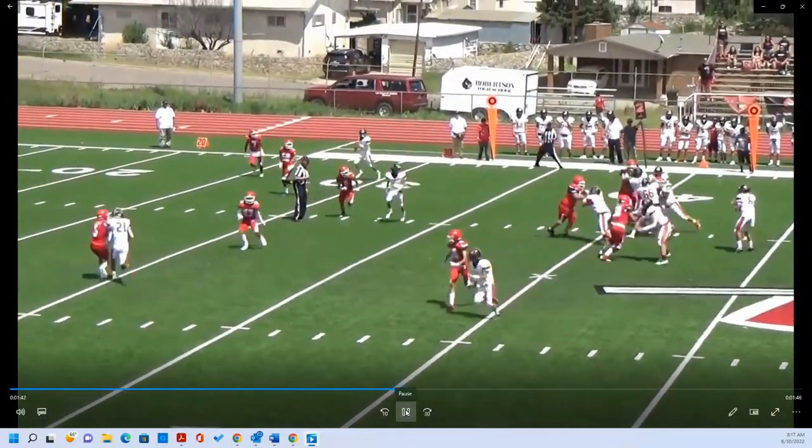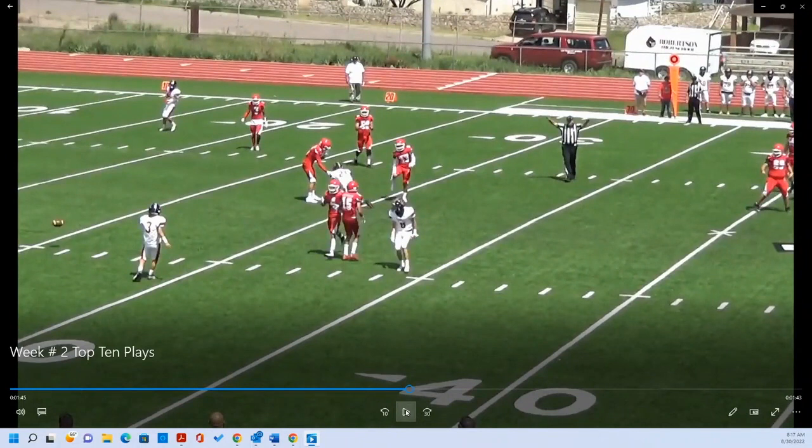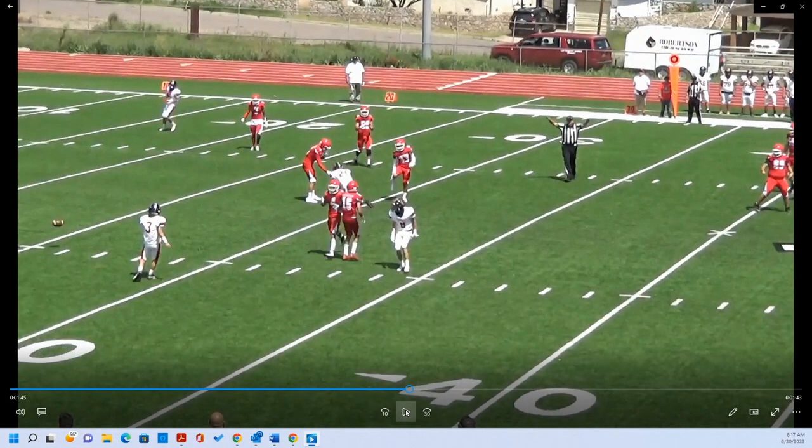The question also comes up, could this be defensive pass interference? In this particular case, the ball is not in the air, so this is not pass interference. Had the ball been in the air, we would have the potential for defensive pass interference. So we want to make sure that we're looking in the right places so we can pick up fouls such as this.